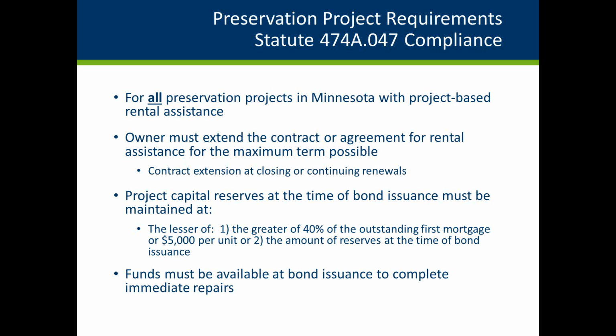Second, the amount of reserves to be maintained at the property. There's a calculation that looks at the outstanding mortgage balance, $5,000 per unit, or the amount of reserves that exist at the time of bond issuance. In this case, we are looking at reserves that can be used just for capital repairs, so if there are debt service reserves at the property that could not be used for capital, they would be excluded from this calculation. We most often see projects meeting this requirement through the existing reserve number being applied.